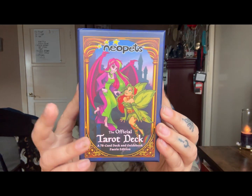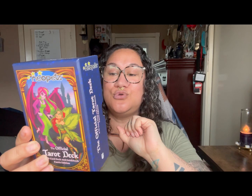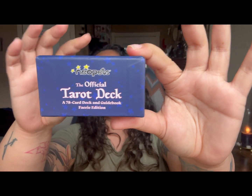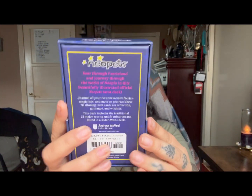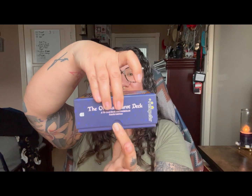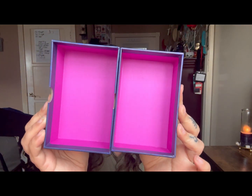So as we saw in the beginning, the front part of the box. Now, the publisher here is Andrew McNeil Publishing, and you'll see that in a second here. And the pricing is on the back of this box. It may vary for you, just keep that in mind. But the box opens like so, and this is the interior of the box.